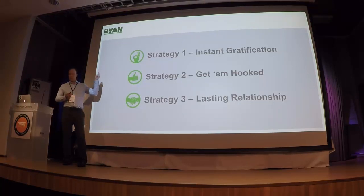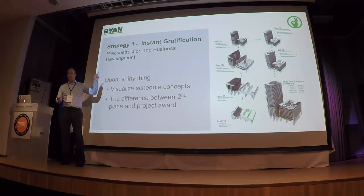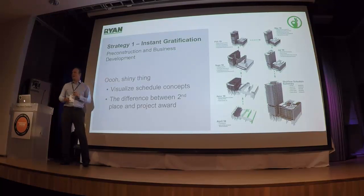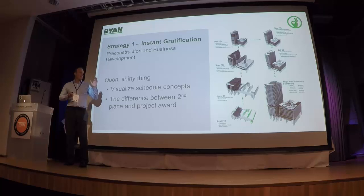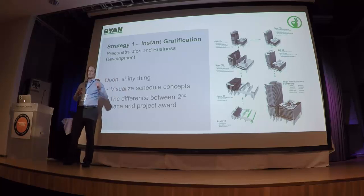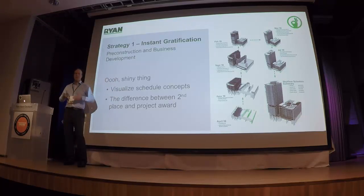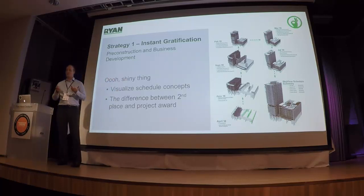So first strategy, we're going to call it instant gratification. I'm glad Dr. Fisher isn't here, because he told us earlier not to do this. Like, this is Hollywood 4D. This is a shiny, pretty thing. Oh, he's back there watching me. This is the shiny thing, right? This is just look at that pretty thing. Dr. Fisher will say, don't do this. Use 4D for a specific purpose. So I'm not disagreeing with him. My purpose was to drive adoption and to get some things moving, because disagreeing with Dr. Fisher would be pretty foolish for me. Back in the States, he's a big deal. So I'm not disagreeing. I'm saying the purpose was to build momentum and to get some engagement.